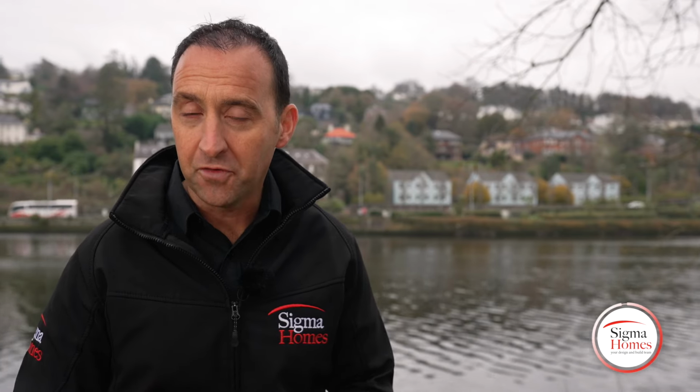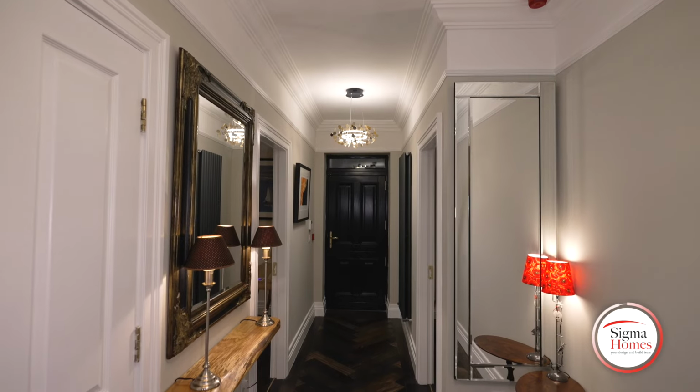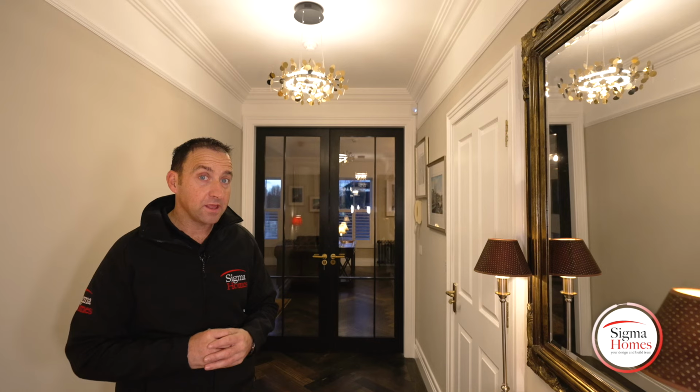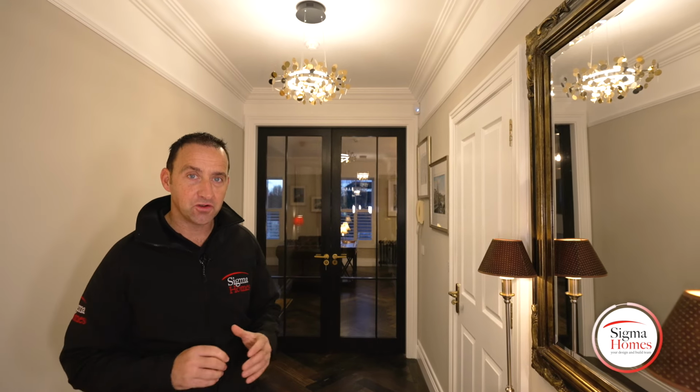Behind us, our client bought one of these properties. They've got Sigma Homes to come up with a beautiful design. We've completed the build. Today we hand over a New York team apartment. It really feels just like yesterday when we stood here during the construction.